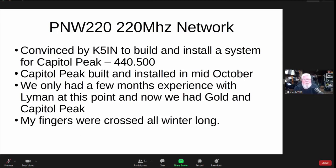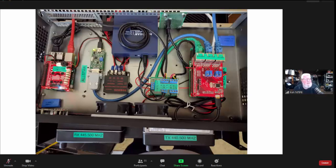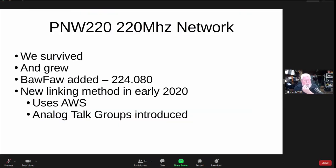I was sweating it just a little bit. This is the inside of the Capital Peak machine. On the left-hand side is an AllStar node that's cross-coupled to the right-hand system, which is SVXLink, doing the repeater controlling. The AllStar node is a connection to Hawaii. We survived the winter, and we grew.